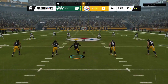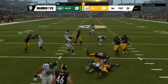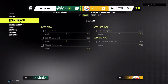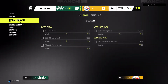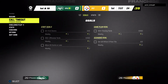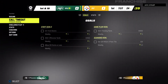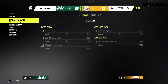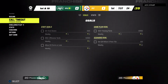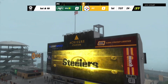Seems like we were just starting training camp, but here we are in October, and off we go on EA Sports. This one fielded at the 5. And he won't quite make it to the 25. Take over first and 10 at their own 24-yard line.